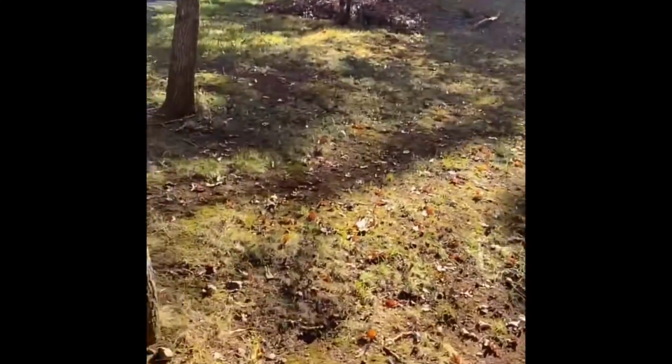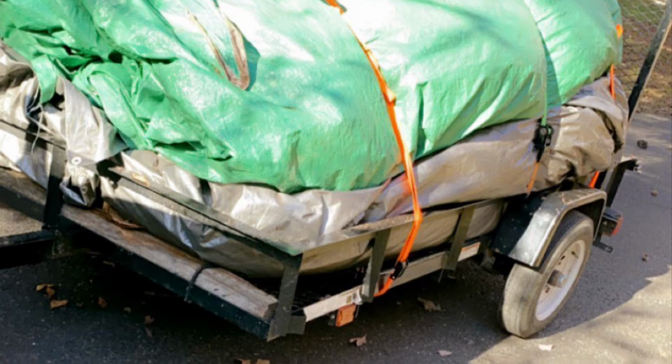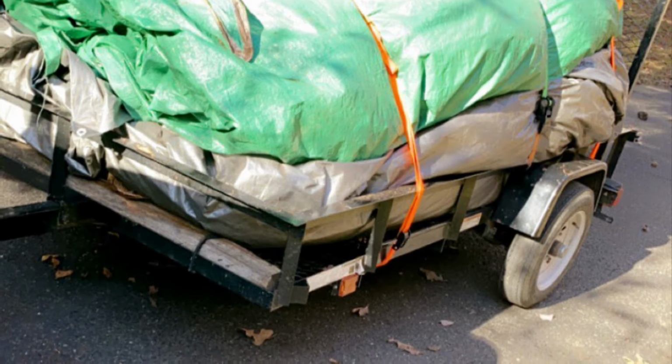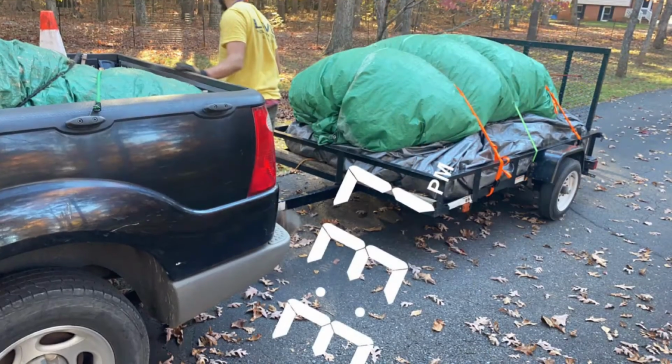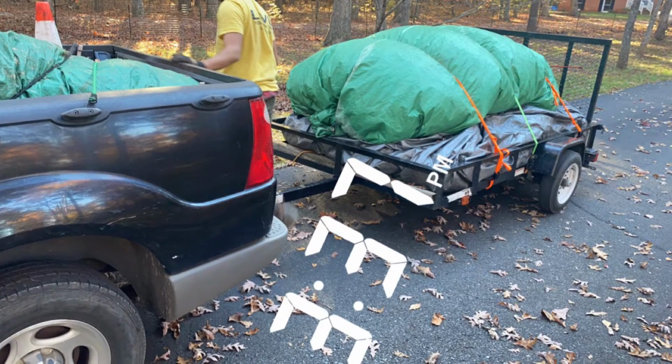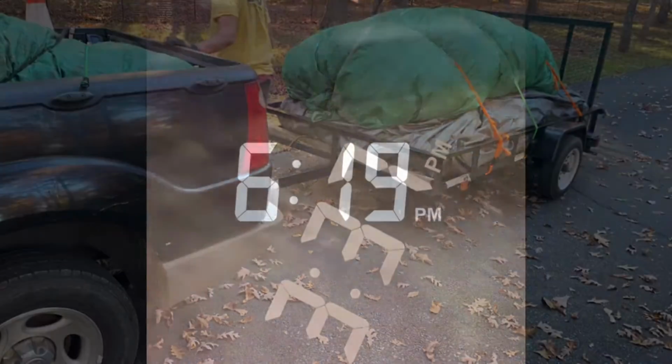I got a pretty long day. And we got the one up there. Get these stick piles, a couple acorn piles, I mean. Pile gone. We loading up the final time.